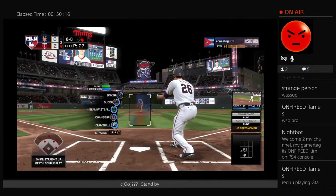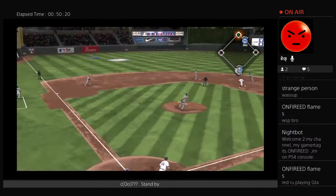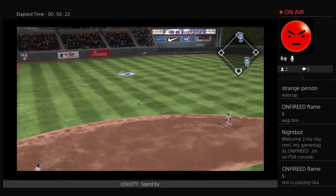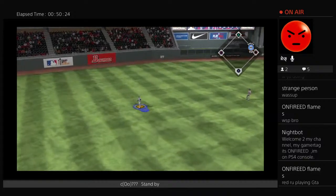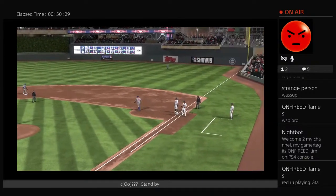Standing in, Max Kepler. He went deep in his first at-bat. We'll see what he's got in store for us here. Skied in the air to straightaway left. Cespedes is there. 1 out. And he will scurry back to first as he'll think twice about trying to move up.